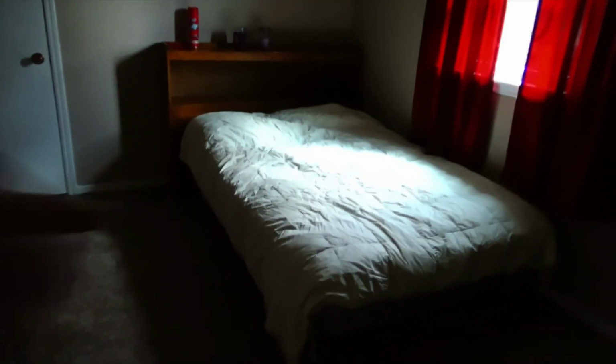Next room, which is the guest bedroom. Sort of a guest bedroom. I'm trying to turn it into a guest bedroom. I actually just finished putting in this bed yesterday. So that way, whenever I have my internet friends come over to visit or something, they'll actually have a nice little room to stay at.